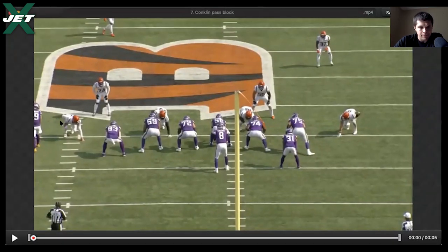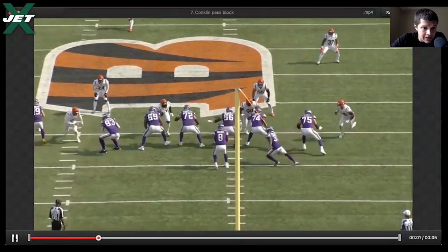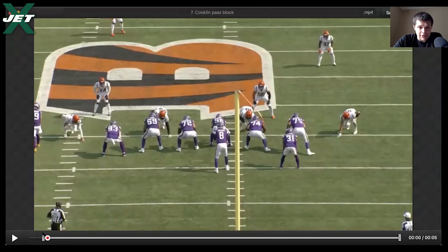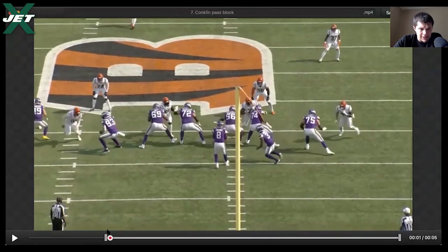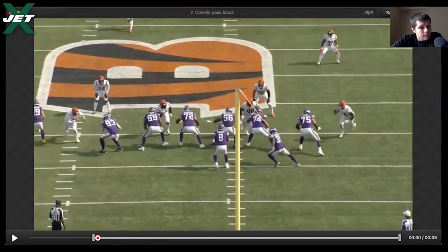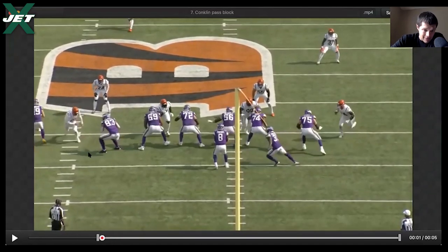Conklin pass block right here. Now, again, we're seeing a tight end versus a D end, which is not the most ideal situation, but he handles his business. Now, does Cousins have to step up? Yes, he does. And do we necessarily love the technique from Conklin? No. If this was George Fant or Becton, would I have a problem with what he does right here? Yes. But at the same point, he's setting heavy outside. He's sitting inside. It's not like he's vertical setting, sitting in, or opening the hips where the inside is going to be open. He doesn't get vertical, so he's really emphasizing maintaining that inside versus outside relationship.